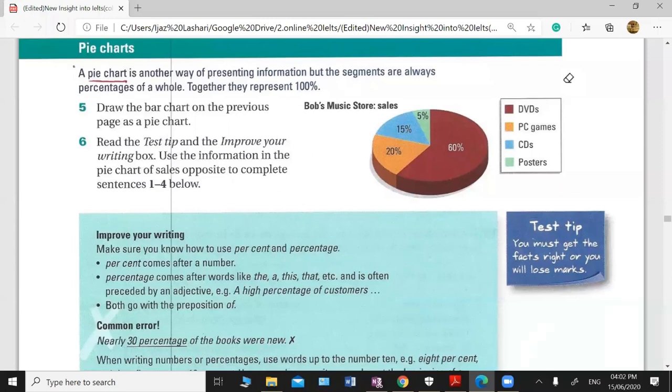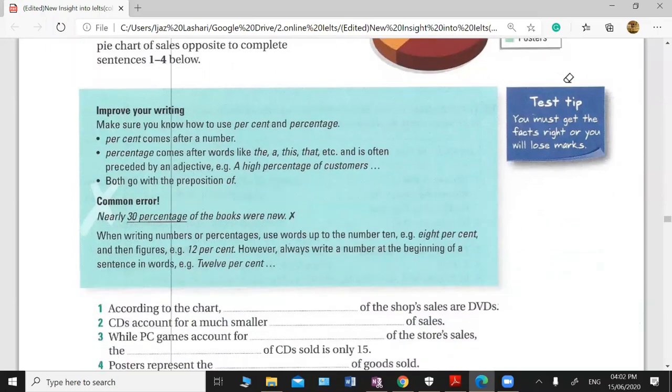All right, we move on and look at the next part. Improve your writing. Make sure you know how to use percent and percentage. Percent comes after a number. Percentage comes after words like this, that, and is often preceded by an adjective, a high percentage of customers. Both go with the preposition of.